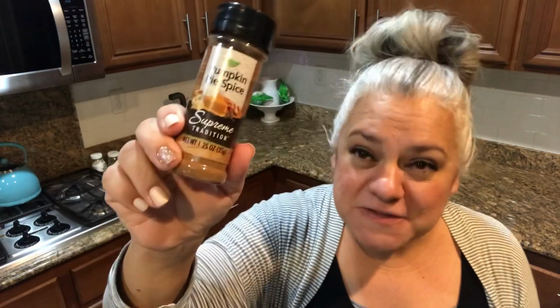Okay, so I'm on the hunt for ground ginger. I can't really find it. I am going to be going to Winco in the future, so hopefully I can find it in the open bins if they even have them. I don't even know, because I want to make my pumpkin pie spice. But I saw that they had this there. I thought, let's try it. I'll take some sniffs out of it and we'll see if it works out. But if so, $1, right? I am impressed if it works.